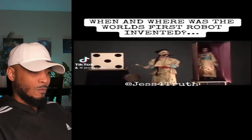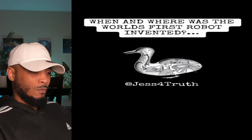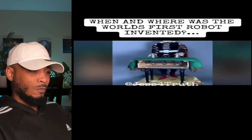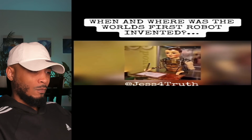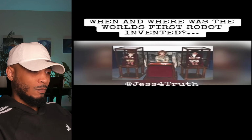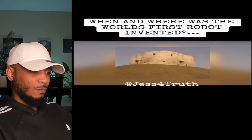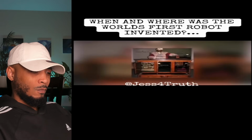When and where was the world's first robot invented? Well, that depends on what you define as a robot. Robots are automatons, derived from the Greek word automatos, meaning animated. The golems of Jewish myth were said to be automatons, as were the robotic servants of Hephaestus. However, according to an ancient Taoist text called Lie Zi, written by the Chinese philosopher Lie Yukou, King Mu of Zhou saw an automaton show performed by a man named Yan Shi about 3,000 years ago. Yan Shi's automaton could sing, dance, walk, and move its head up and down.